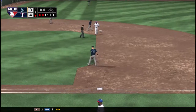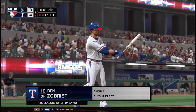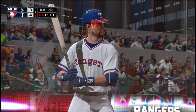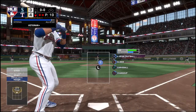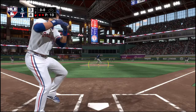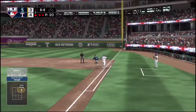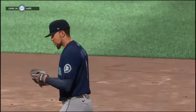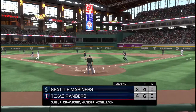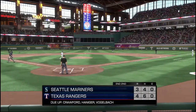Up next for the Rangers, the designated hitter, Ben Zobrist. Here's Ben Zobrist now. First delivery to him on the way. And this is on the ground for JP at short. On to first, and it's in time as they're finally able to retire him. So it's 4 runs on 5 hits, no errors, and no one left. We played 2 full. The Rangers lead this one 4-3.